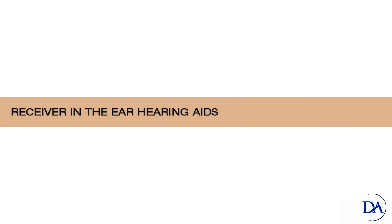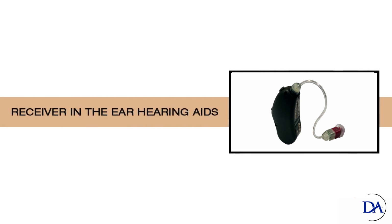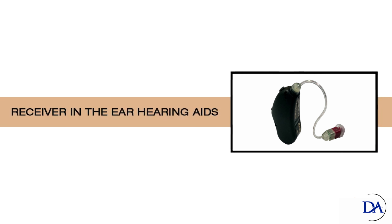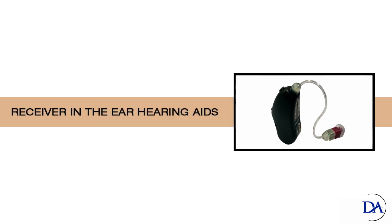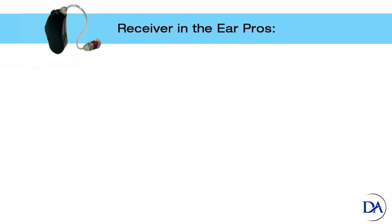The last type is a receiver in the ear hearing aid. These look very similar to the behind the ear hearing aids with one unique difference. The speaker and or the microphone of the hearing aid is placed inside the ear canal, and a thin electrical wire replaces the acoustic tube of the open fit hearing aid. These hearing aids offer huge cosmetic and listening advantages and are typically the most popular type style used today.